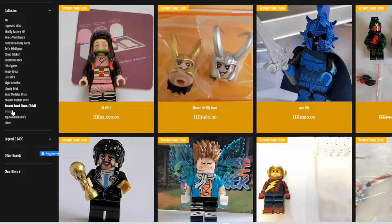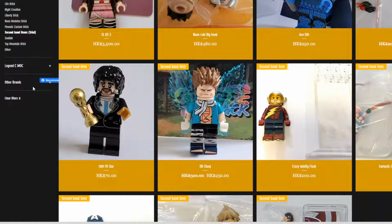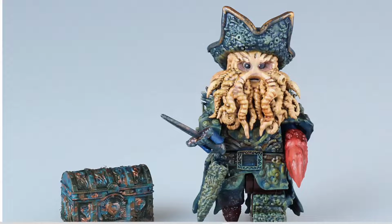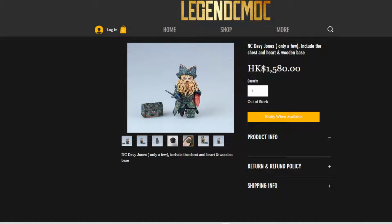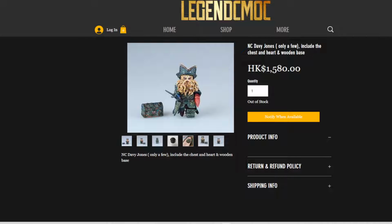However, there is one huge problem here that I'll point out. Well, now everything is out of stock. Like 99% of what you see on this website is just straight up out of stock, and you're not going to be able to buy it. This Davy Jones, not going to come back in stock. Even if I wanted to spend the 1580 Hong Kong dollars for this, which is about $200, I can't, because it's out of stock.